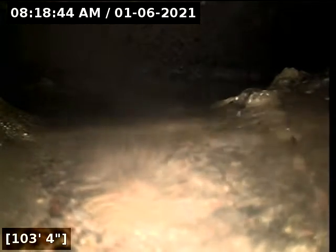You're at 93 feet. There appears to be a transition into concrete. And here at 103 feet, it appears we have reached the city sewer main.